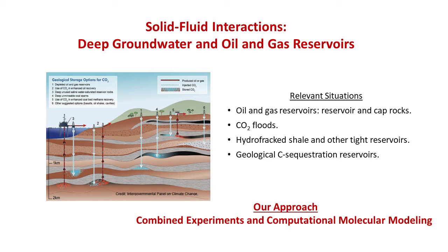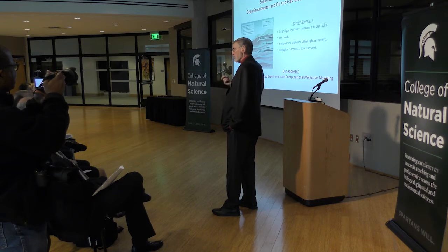The rocks deep in the earth where they're producing oil or trying to do carbon sequestration are porous. And again, the interaction of the fluid in those pores and the rock really controls a lot of things. So it's a relevant situation: oil and gas reservoirs, CO2 floods, hydrofracking, whether you like it or not, geologic sequestration. So it turns out our approach is to use combined experiment and calculation.